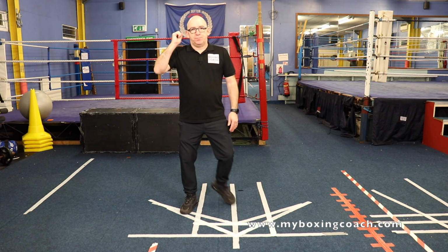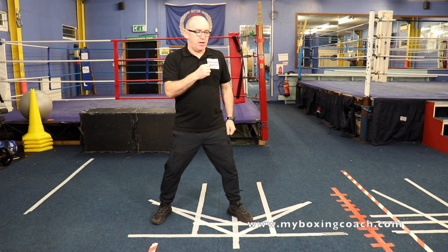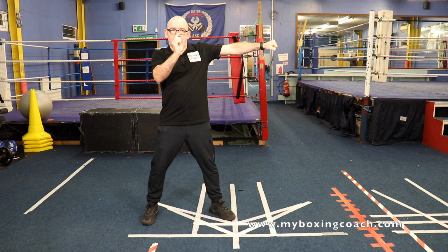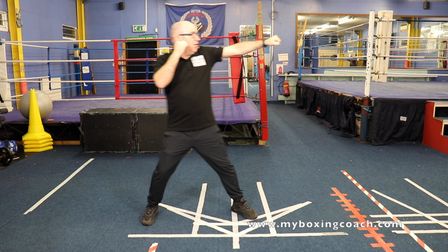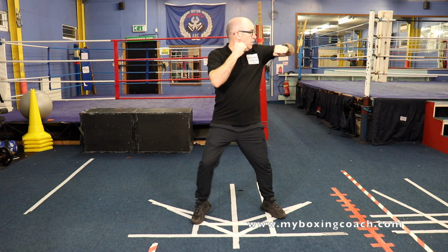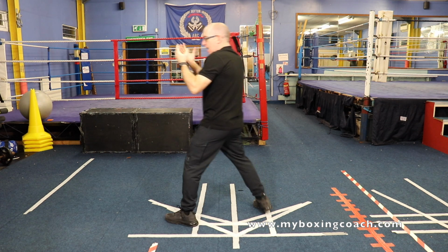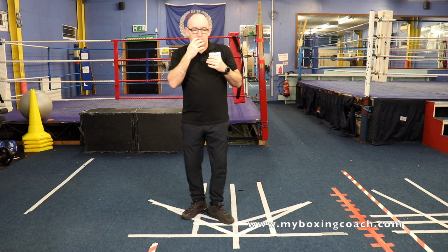Point number 1. Always be on the edge of range. So you think about our 5 ranges. If I'm well away from someone, I'm out of range. If their head is just a couple of inches beyond my outstretched arm, we are on the edge of range. If my arm lands on their chin, we are at long range. If their head is the length of my upper arm away from me, we are at mid-range. Any closer than that, then we are at close range.